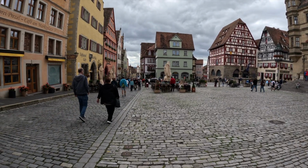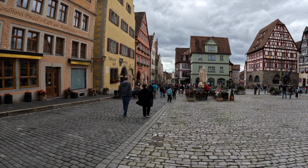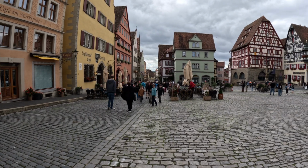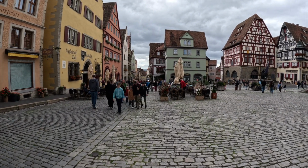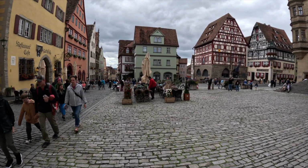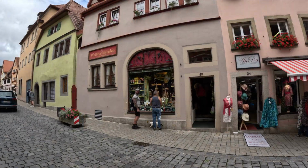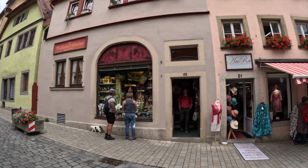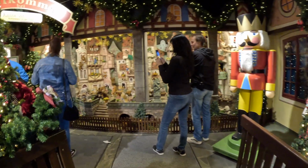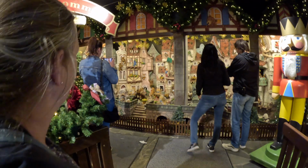And this is the sort of main through street. Go in the Christmas shop. Yeah, look at that. This is the Christmas museum.